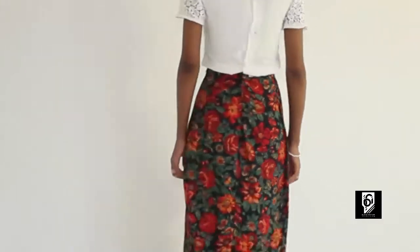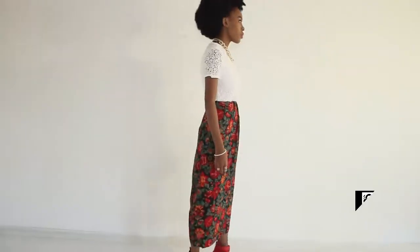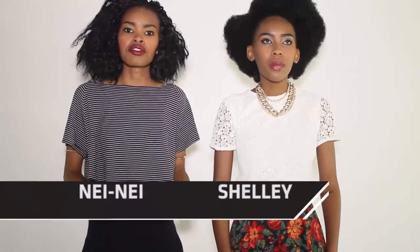Okay guys, so we are back in studio from the Lindfield House. Expect silhouettes that mimic the Victorian era. Expect a whole lot of prints, colours and textures. So we're going to do it right now. This is the outfit of the day, inspired by the Victorian era and by Lindfield House.